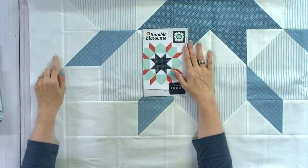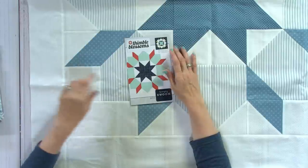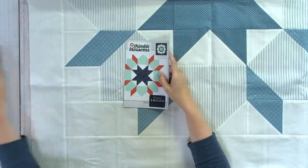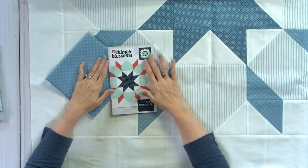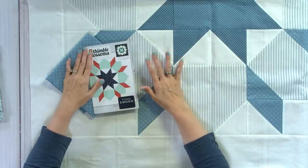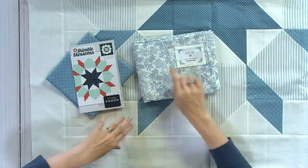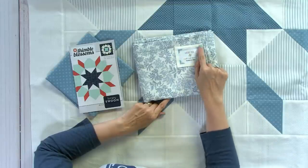I accidentally cut the border bigger on this one because I was following the wrong section. And then I thought, well, that's good because then I can cut it down. I'm going to use this binding. And on this, I just followed Camille's colorway, and then I just put two pieces of fabric together and put a label on top.